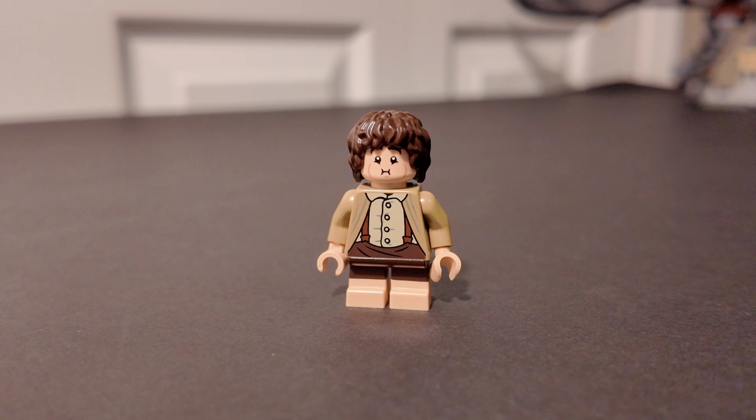Now, Deagol, on the other hand, is also having a repeated torso print. Now, this torso print is used more closely to the Lord of the Rings Middle-earth universe. This first showed up in the 10316 Rivendell set that released a couple years ago for 500 smackaroonies, and it also released in the exact same way in Barad-dûr last year. So we do have this torso on Samwise Gamgee, but for hobbits, it works, so I really don't mind that at all.